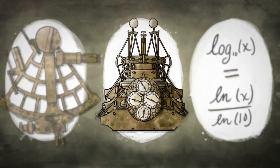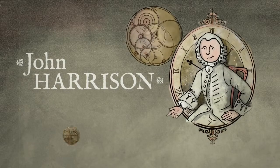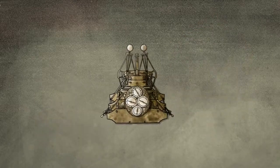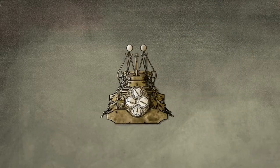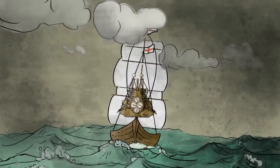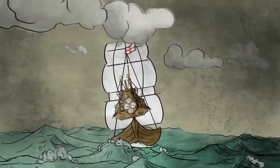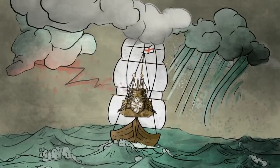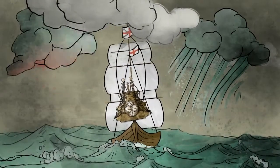Clocks came next. In 1761, John Harrison, an English clockmaker and carpenter, built a clock that could keep accurate time at sea. A timepiece that could maintain accurate time while on a pitching, yawing deck in harsh conditions was necessary in order to know the time back in England.